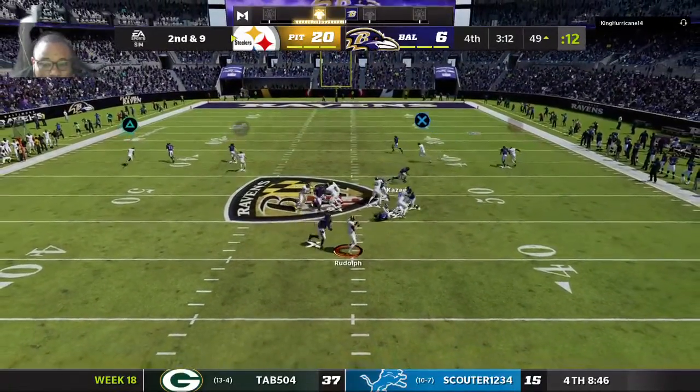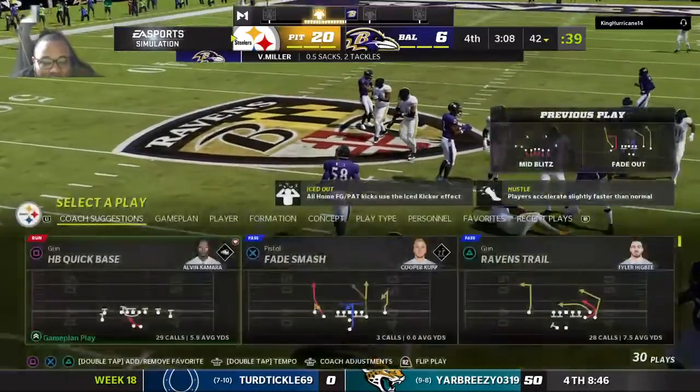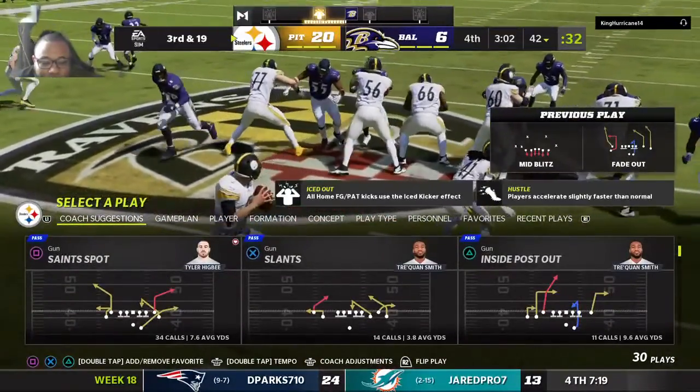On 2nd and 9, Rudolph. He broke the tackle. Ravens able to get to him. Came in there hard on the blitz and got him down 9 yards behind the line of scrimmage.